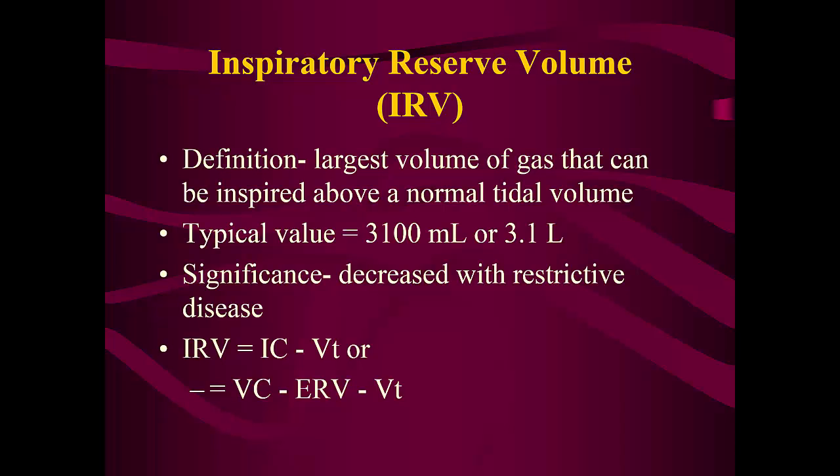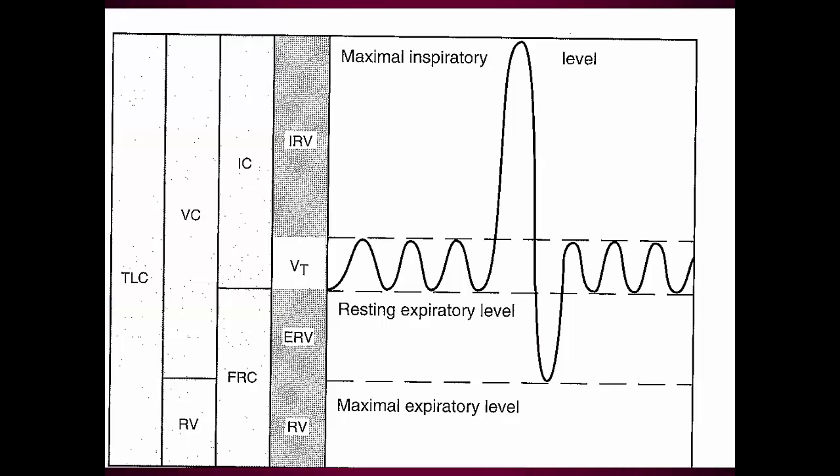Now the IRV, the inspiratory reserve volume. The definition is the largest volume of gas that can be inspired above the normal tidal volume. And typical value is about 3,100 or 3.1 liters. It's decreased with restrictive disease. And there are some calculations that you can look at. So this one has a little bit different starting level too, because we're going to start up here at the top of the tidal volume. In other words, this is everything we can inhale beyond the tidal volume. So another one with a different starting position.